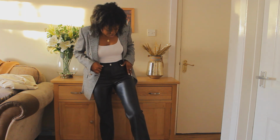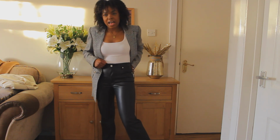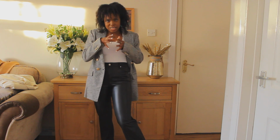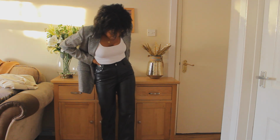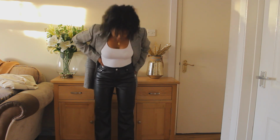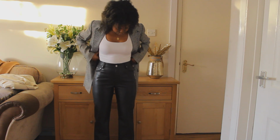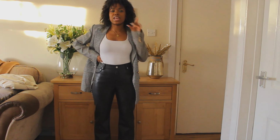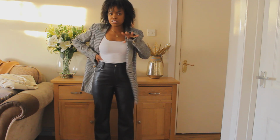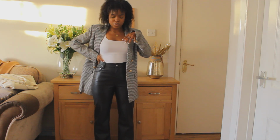So the leather trousers are wide legged. I really, really like them because the ones I have currently are legging ones or really tight skinnies. And you know what? I prefer these. I prefer that they're a bit more like trousers and a bit more wide. I think they just look nicer. But yeah, I'll try on the legging ones because I feel like most people have the skinny ones. So I'll let you see how it looks with that one on as well. And I'll put some heels on as well.